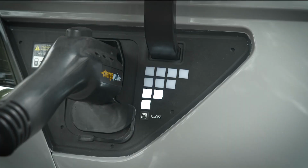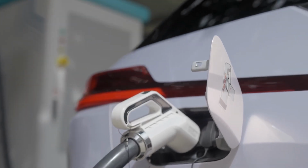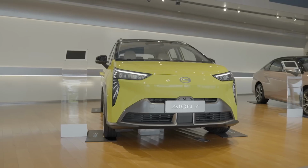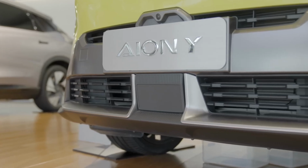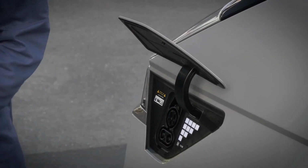It's all about balance. Fast charging meets your everyday needs without causing significant wear on your battery, and rapid charging is ideal when time is of the essence. With these tips in mind, you can maximize your EV's battery life while still enjoying the convenience and flexibility that electric vehicles have to offer.